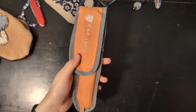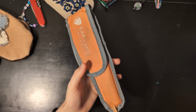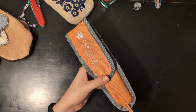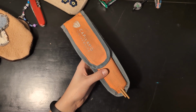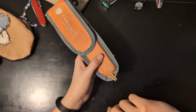I have travel cutlery. This is from Capilano University that I don't go to, but they sent this to me with my acceptance, which is so crazy. Capilano and Thompson Rivers, they send you swag when you get accepted, which bigger universities like UBC don't do. Which is probably why I thought I hated going to UBC before I left.